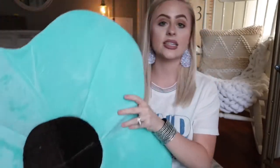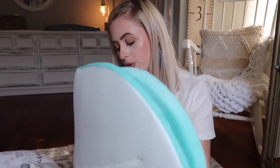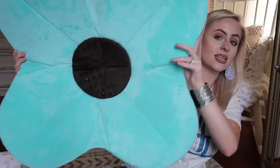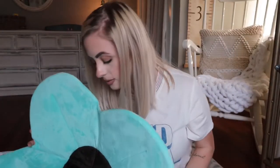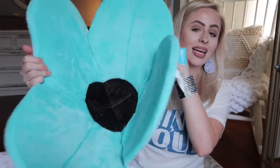Next is the little flower bath, I think it's called. Let's see. Oh, it doesn't say on the tag. I think it's called flower bath though. It looks like this. It comes in different colors, and you just put it down in the sink and it'll kind of collapse like this, and then you just sit your baby in it, and it's a memory foam material, so it's nice and soft and cushiony for them.